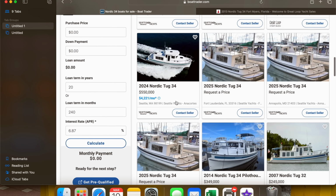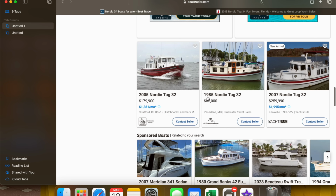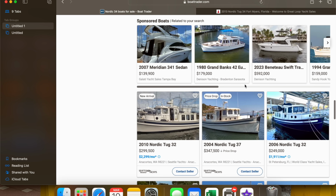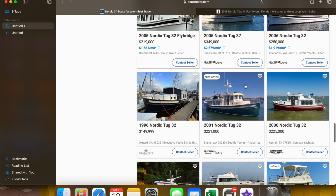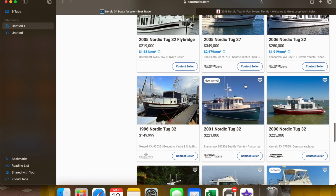But check out some of these other tugs down here. We've got some 32s. Look at that old one, 1985. Just cool looking boats, aren't they? Let me show you this one down here at the bottom. Nope, that was a different boat I was looking at.